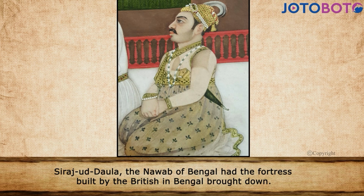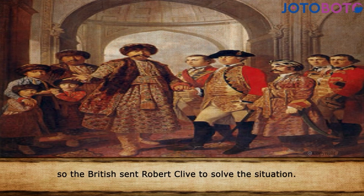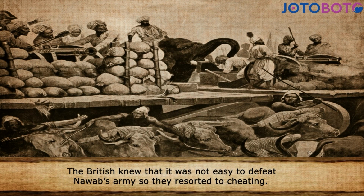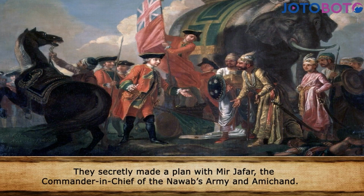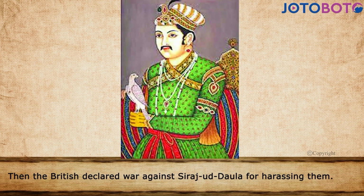Siraj-ud-Dowlah, the Nawab of Bengal, brought down the fortress built by the British in Bengal. So the British sent Robert Clive to solve the situation. The British knew that it was not easy to defeat the Nawab's army, so they resorted to cheating. They secretly made a plan with Mir Jafar, the commander-in-chief of the Nawab's army, and Ami Chand. They promised to make Mir Jafar the next Nawab if he supported them. Then the British declared war against Siraj-ud-Dowlah for harassing them.